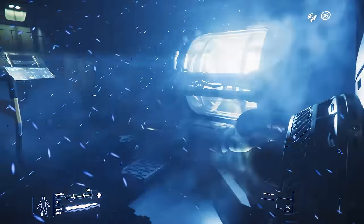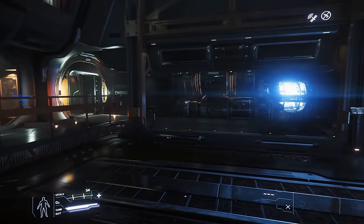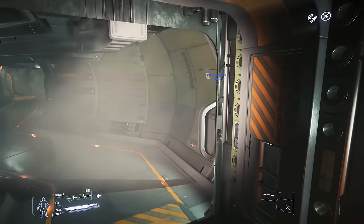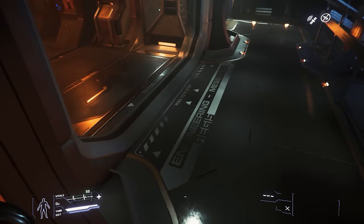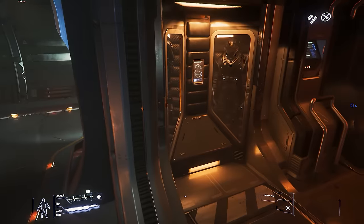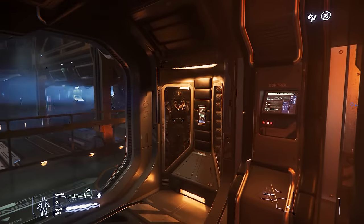Again, look at these warning labels. Again, look at all of these wonderfully detailed exposed mechanicals. It really does sell the idea that this is indeed a spaceship, even if these things aren't actually real. One of the things that really bothers me here though, and that's a bit of cognitive dissonance, is the idea that they have EVA suits here, but again, no airlock door.